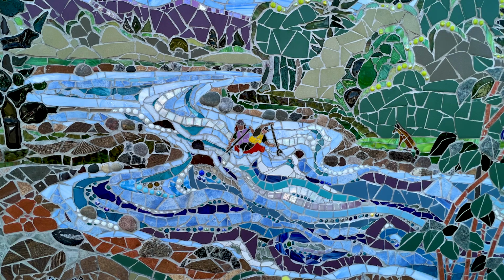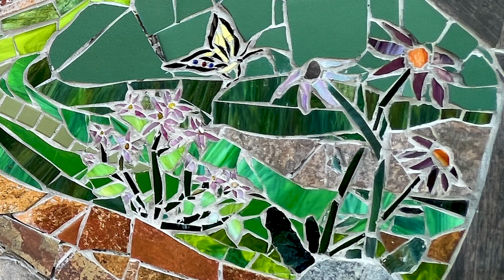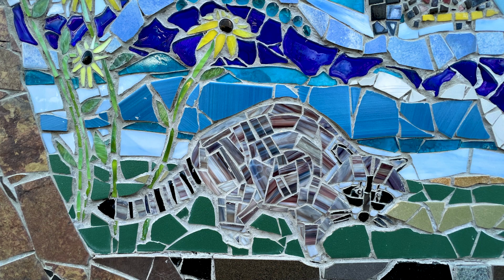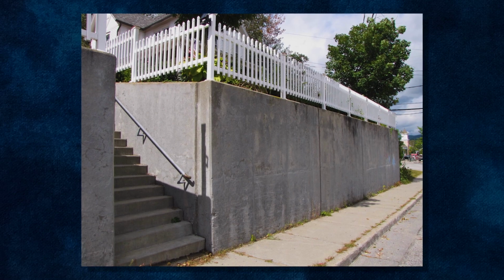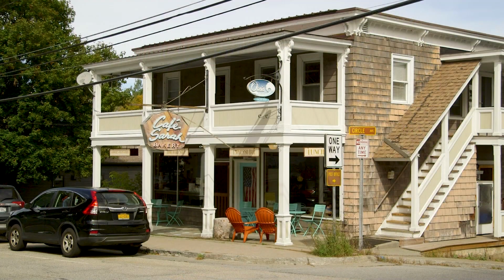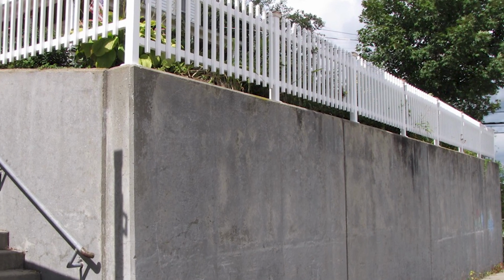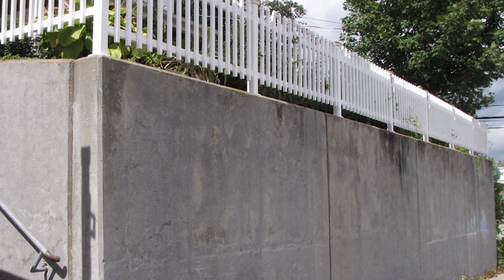Before the mosaic attracted the eye with its fun fish, fowl, flora, and fauna, the wall used to inspire indifference and even disdain as it dominated the view for coffee drinkers across the street. The genesis of the mosaic was actually a conversation that I had sitting at the cafe across from what used to be a really beauty challenged wall. It was a big concrete retaining wall with just stains and mold on it.